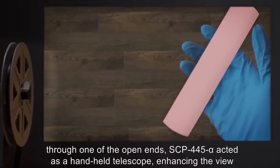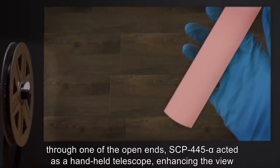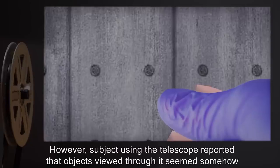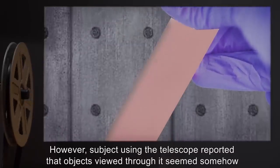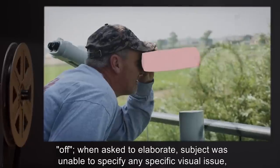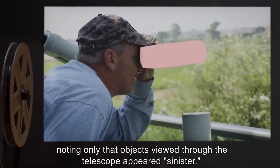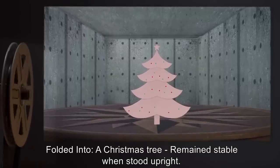When observed through one of the open ends, SCP-445-alpha acted as a handheld telescope, enhancing the view of objects within a 25-foot distance. However, subject using the telescope reported that objects viewed through it seemed somehow off. When asked to elaborate, subject was unable to specify any specific visual issue, noting only that objects viewed through the telescope appeared sinister.